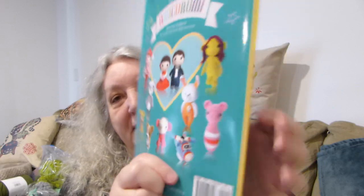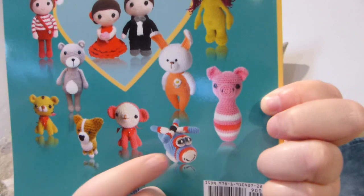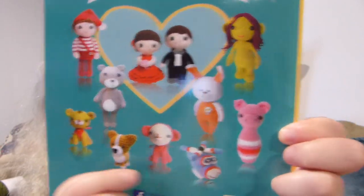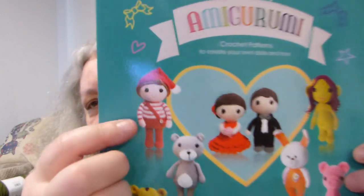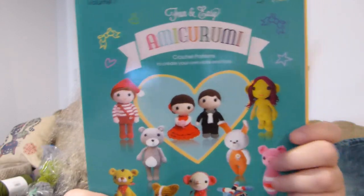And then on the back, if you can kind of see right there, there's a helicopter. And I've made this a couple of times, and I need to make it a couple more for some little nephews. So this one, yeah, I've done 4 of them out of here. But there's lots of cute, oh no, I've also done this little guy, this little Christmassy guy. So anyhow, yeah, I've done a few out of there. That's a really good one to get.